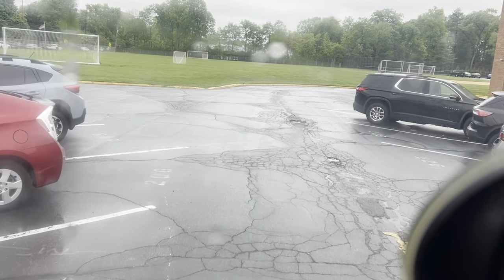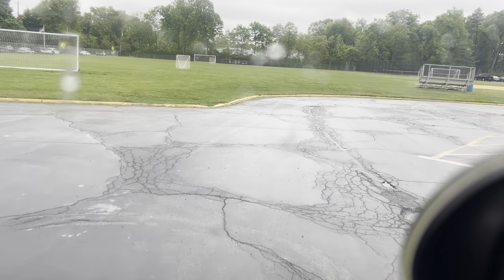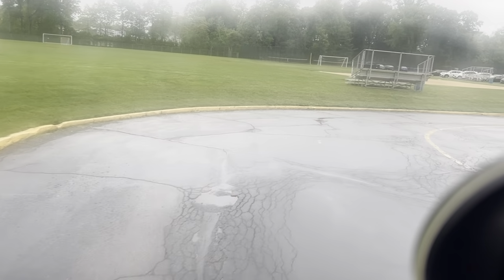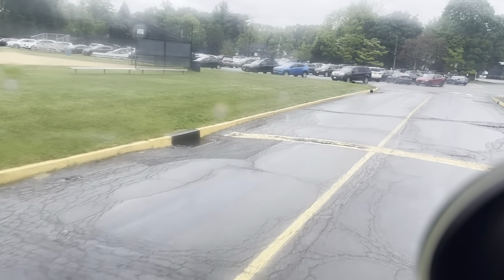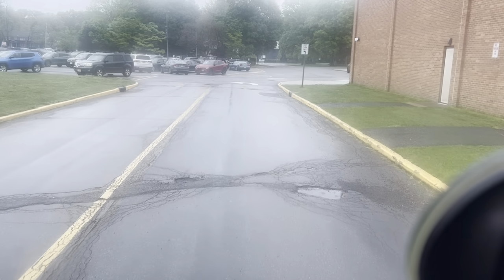Pullouts are ready this morning, so hopefully we can just dump and go, dump and go. With this second load, I should get pretty far into the route. Today is 121.